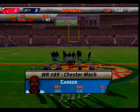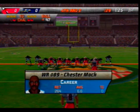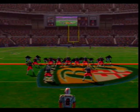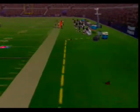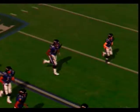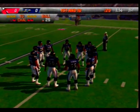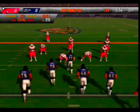So as we get set for the punt, let's take a look at our returner's stats. Maestro comes into the game for the punt. Mack into return. This one goes out of bounds. Ball on their own 25. Ball on the 25-yard line.